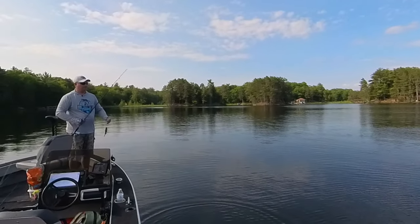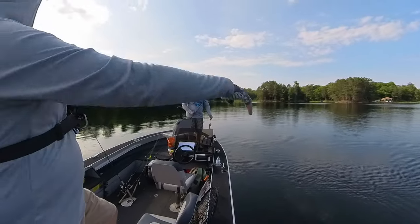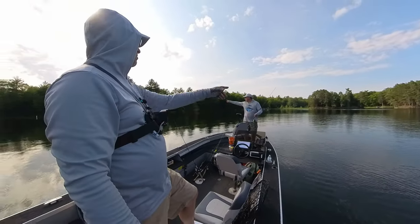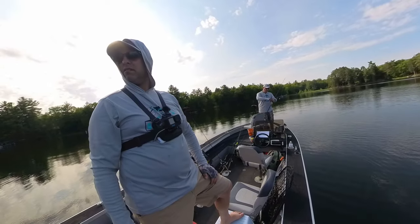A little smaller. Yeah, should we go back there? This whole area is kind of shallow, so we can cover it all. We'll go between the islands. We'll zip over this way. Yeah, go ahead. Just make not a circle. Too many weeds.